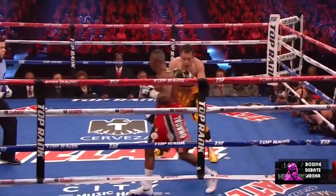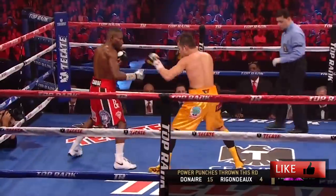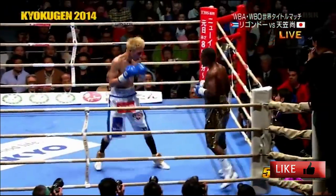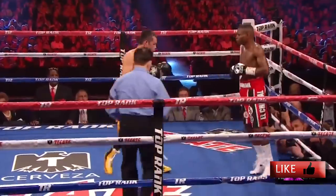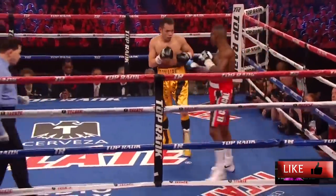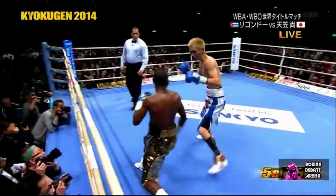Guillermo Rigondeaux prefers to use his in order to move around the ring and lull opponents into making mistakes. He likes to walk around or glide side to side in order to hypnotize his opponents before unleashing an attack. He can also circle away from aggressive opponents or sidestep when he feels confident.